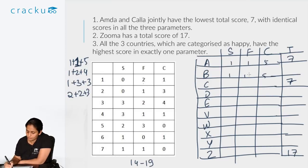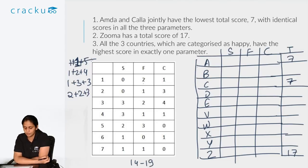Similarly, if it scores 2, this can be accommodated because it has 2 ones, and even this can be accommodated, but this can't be, so it's not possible. Similarly, in any arrangement, if we have 2 ones, we'll need a 2 in the frequency distribution of this table for 2 columns, and it's not there. So 1 plus 1 plus 5 is impossible. I'll remove this and the fillings too.